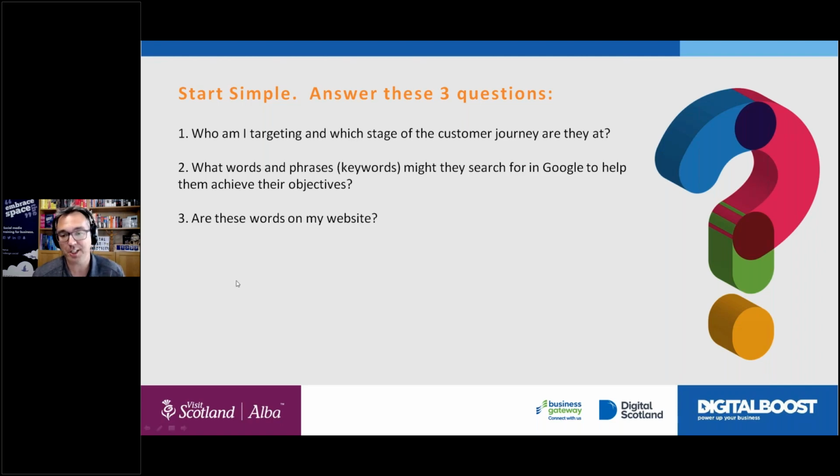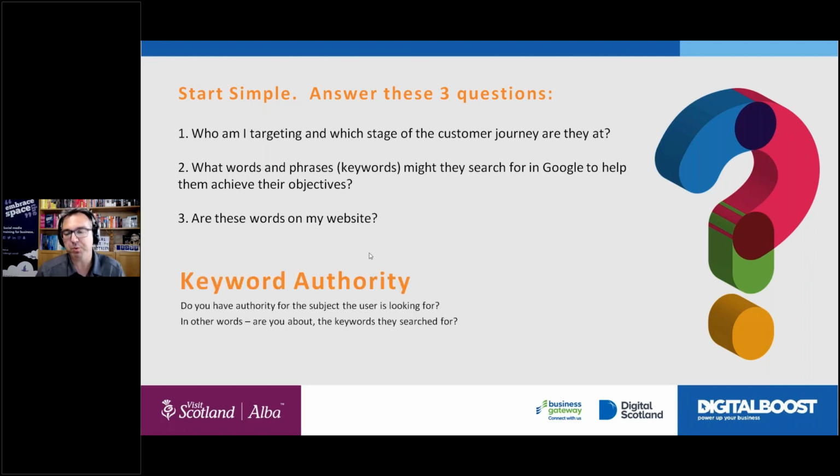It's not actually rocket science. This is what we call keyword authority, and I've chucked this onto the slides just in case you hear this elsewhere, because it's often used in the SEO industry, you know, having authority. And all that really means is, does Google think that you are about the thing they are searching for?